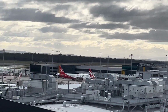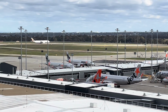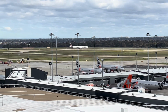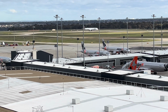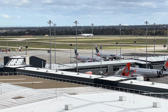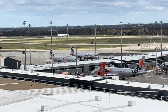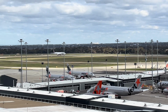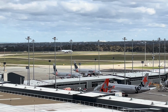Also looks like the Fiji Airways flight, I always say airlines, Fiji Airways flight is also getting ready to depart. So that's going to Nadi in Fiji. So I apologize again. So that is an Airbus A350 going to Nadi in Fiji. Very popular tourist destination for Australians to go to. I know a lot of my friends and family have actually been to Fiji and have told me good things about the airways and also the people and the country as well.